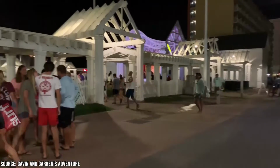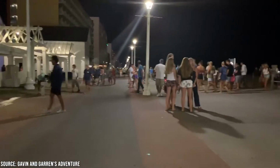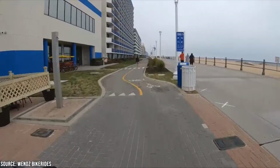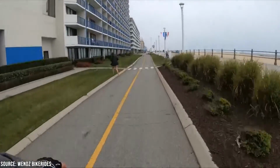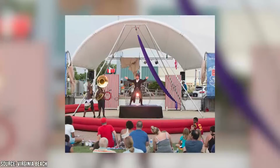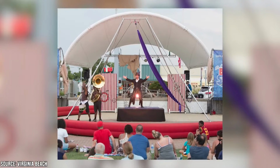As one would expect, the boardwalk is a bustling area populated with numerous places to shop for souvenirs and grab a bite to eat. There's also a designated path running alongside it, which makes it an ideal location for both visiting and local cyclists to get their workout for the day. Finally, the boardwalk features a staggering 4 separate stages over the course of its length where performances are held.